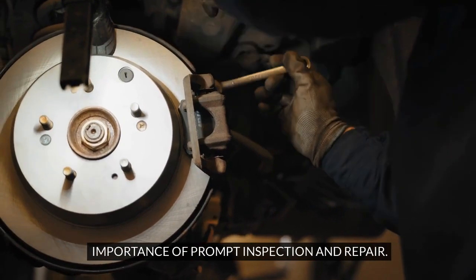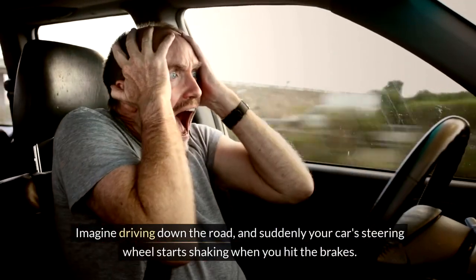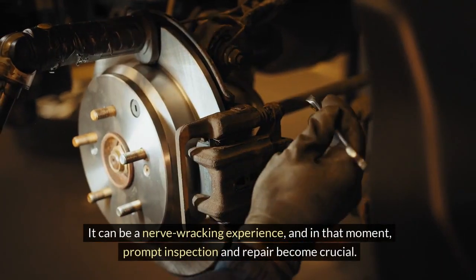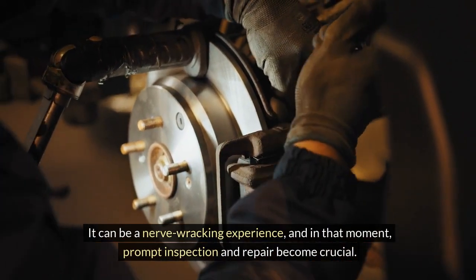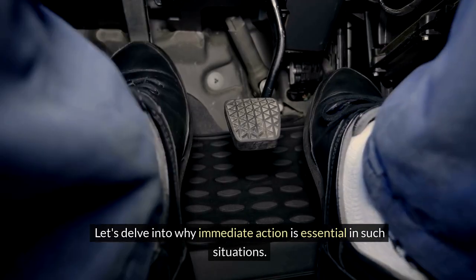Importance of prompt inspection and repair. Imagine driving down the road, and suddenly your car's steering wheel starts shaking when you hit the brakes. It can be a nerve-wracking experience, and in that moment, prompt inspection and repair become crucial. Let's delve into why immediate action is essential in such situations.